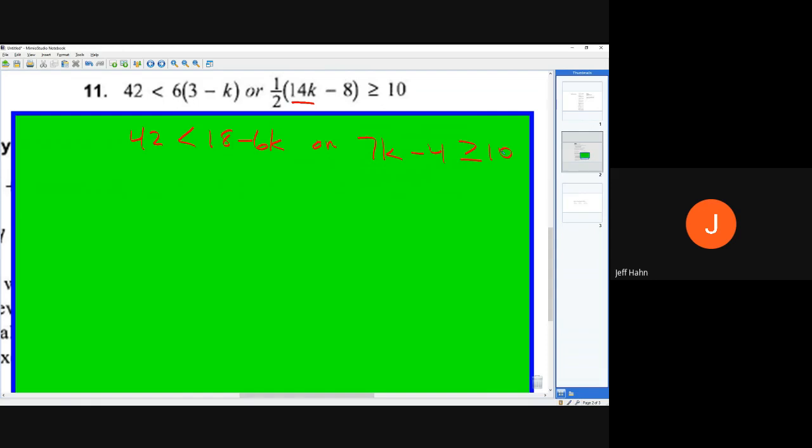What do I have to do here? I'll subtract 18, which gives me 24 is less than -6K. Then divide by -6. And the thing is, when you divide by negatives, you flip the sign. So this is -6, I get -4 over here. And then you want the letter on the left side, just because that's how we read it. So you can put the K over here and the -4 over there, but the alligator still likes to eat the bigger K. So it flips again.